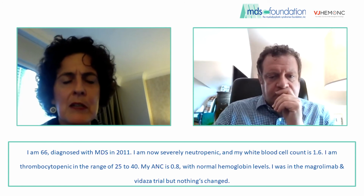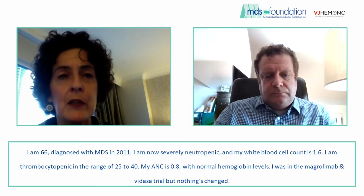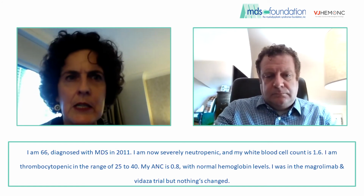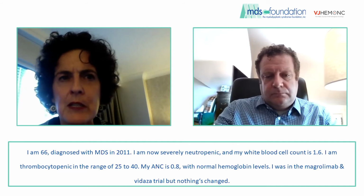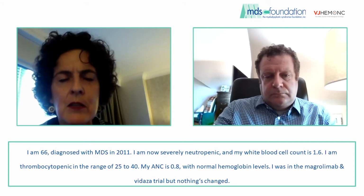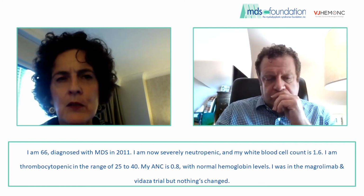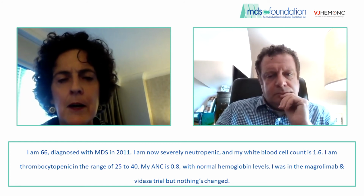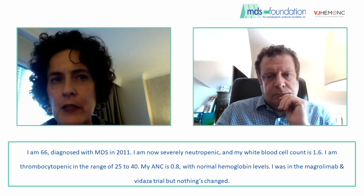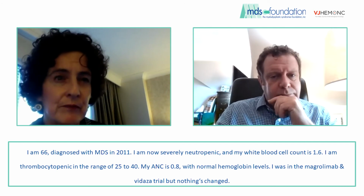In terms of the thrombocytopenia, similarly, it really depends on whether there's clinical bleeding or not. And I think there was an entire session done by Dr. Santini yesterday dealing with thrombocytopenia in the setting of MDS. Certainly in some centers, they are using thrombopoiesis stimulating agents for thrombocytopenia in MDS, usually in lower risk patients. But that's not something that is readily available in Canada, and I can't really comment on other countries.